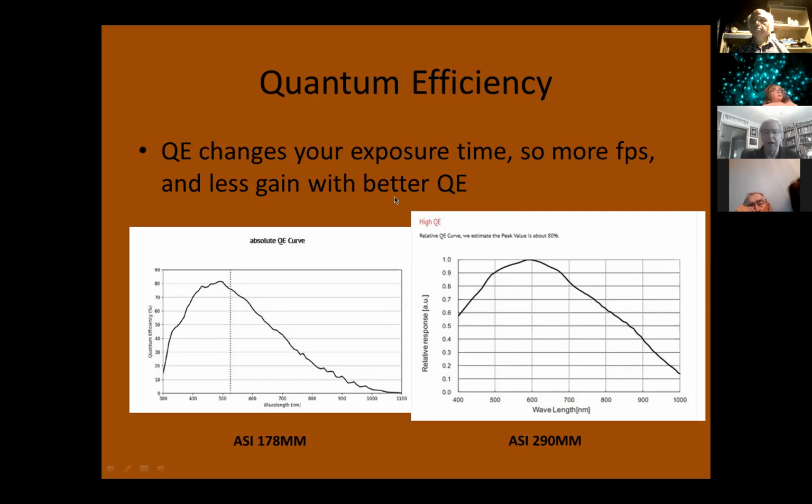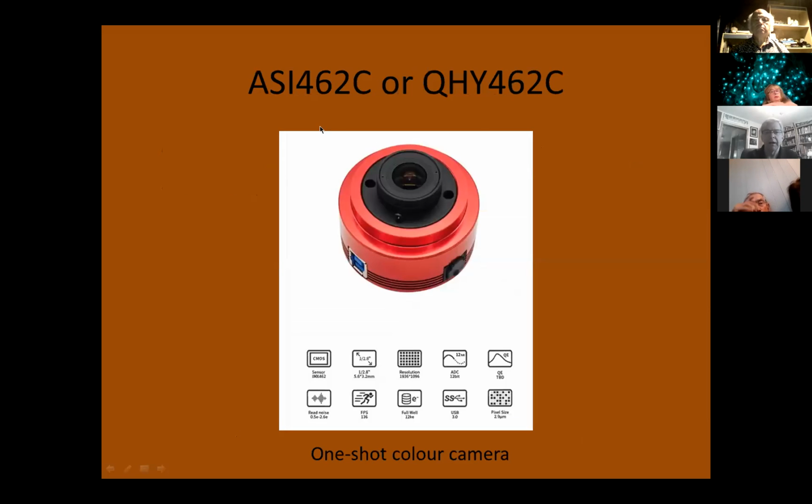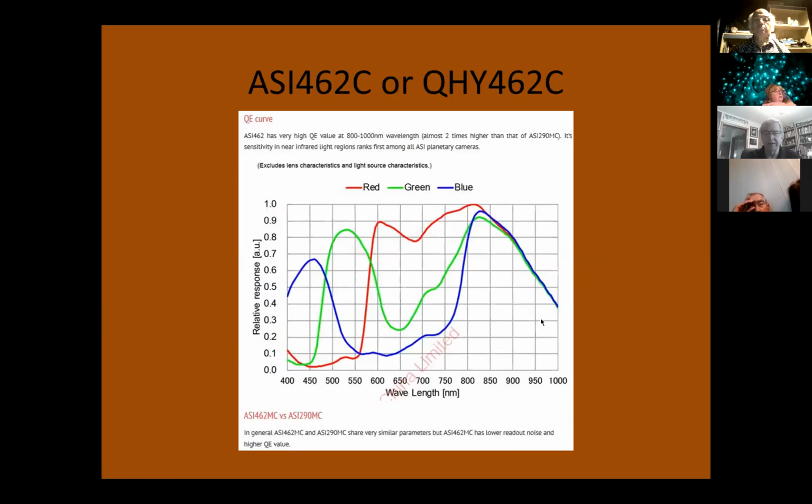There's a new camera out. It's an ASI 462 or a QHY 462. Both companies are doing it. It's currently a one-shot color camera. Soon they'll come out with a black and white one. Nobody knows when yet. But this is the quantum efficiency.